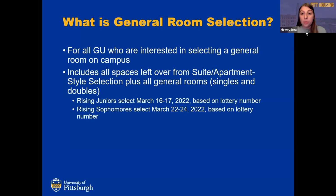Those singles and doubles in Lothrop, all of the doubles in Panther and Irvis, Tower C singles, and then anything that is in the apartments and suites that no one had picked from selection 2 weeks prior. General room selection is a very popular time.